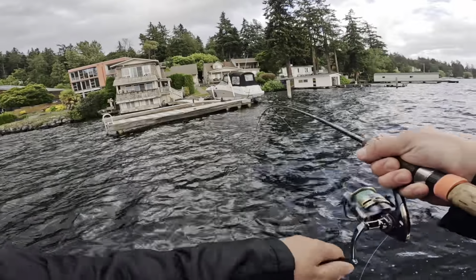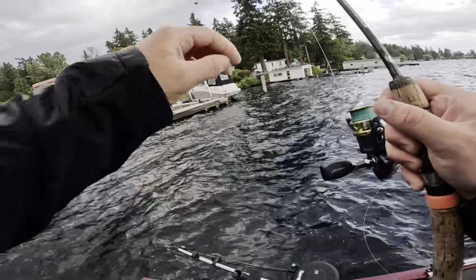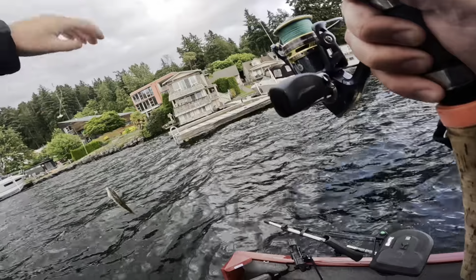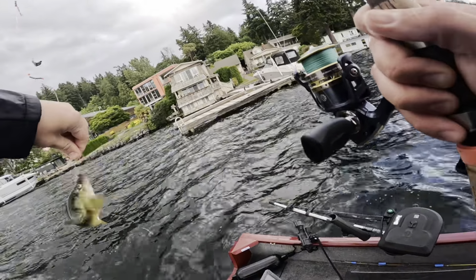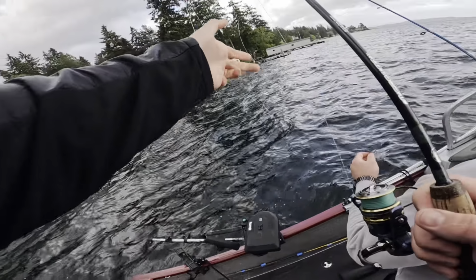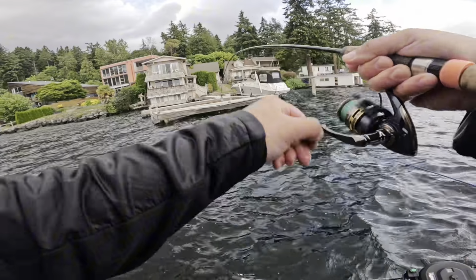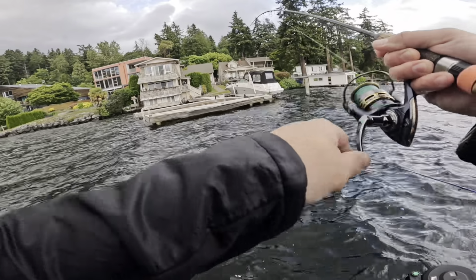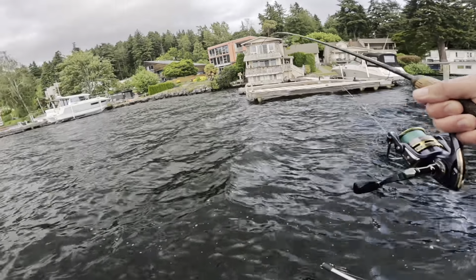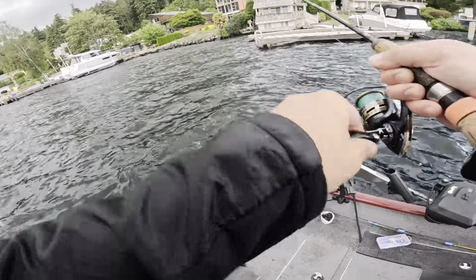All right, fish on. Good size. There you go, quick release. Oh wow, broke the hook off. Bite. Oh, fish out. Good fighter. Ooh, good boy, big one. Big one again.